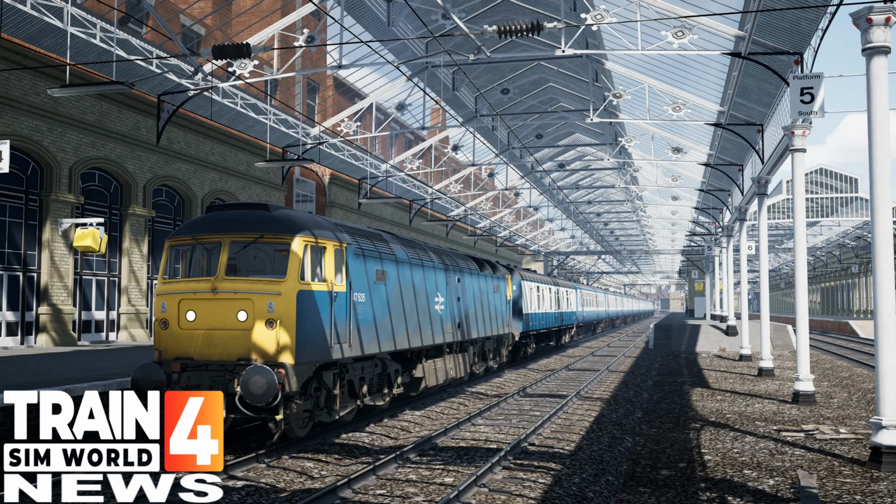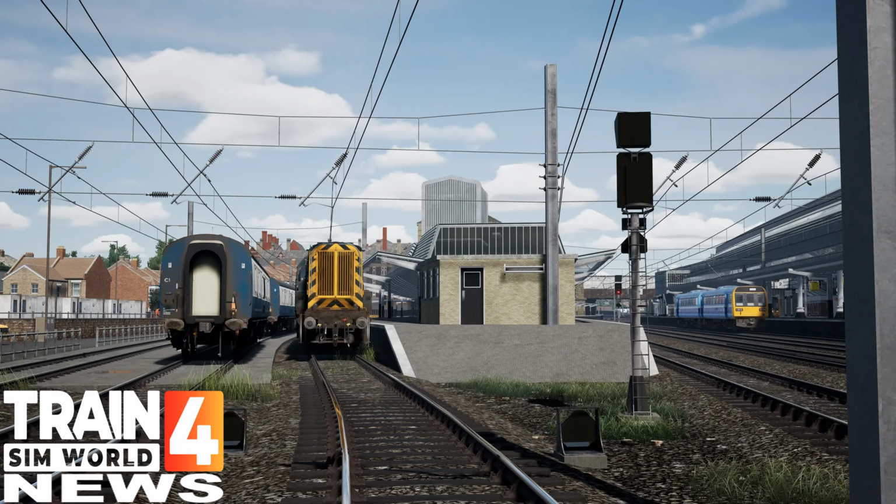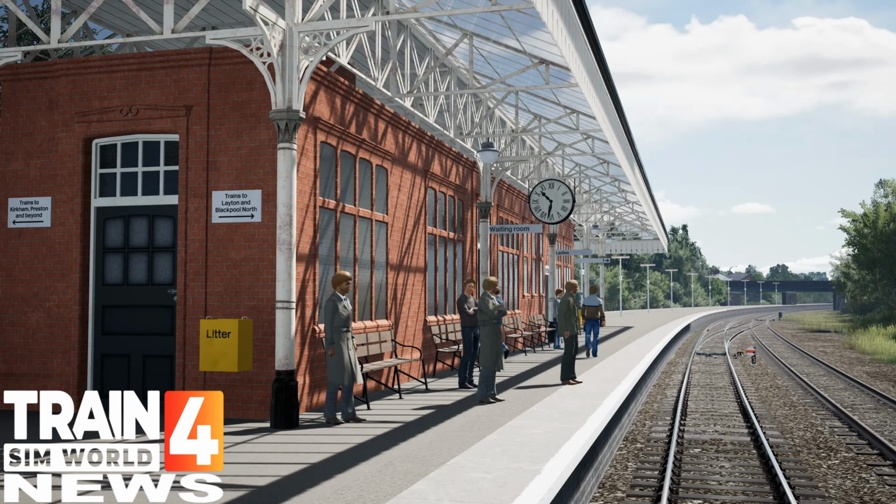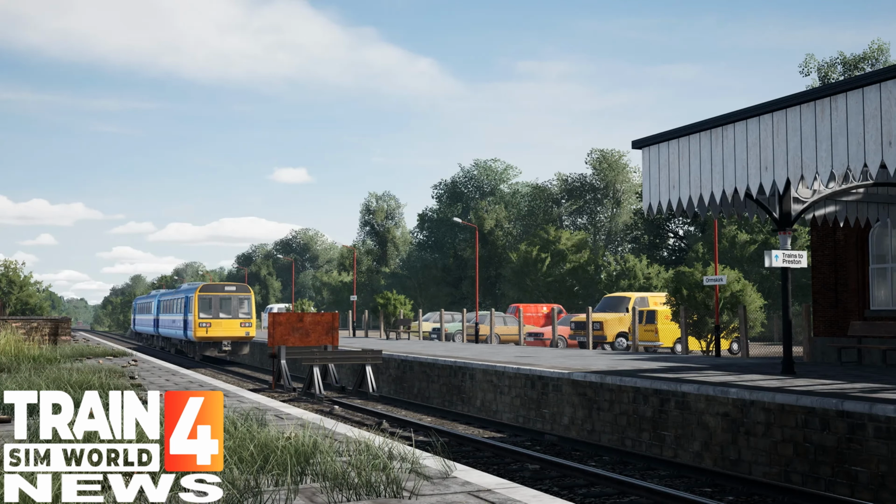Tees Valley Line, Darlington, Saltburn-by-the-Sea route add-on for the Class 101 DMU and PCA and HE wagons. West Cornwall Local, Penzance, St. Austell, St. Ives route add-on for the Sea Cow and Turbot wagons. Northern Trans-Pennine, Manchester, Leeds route add-on for the Class 45 Peak diesel locomotive.